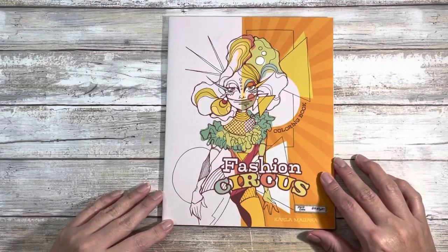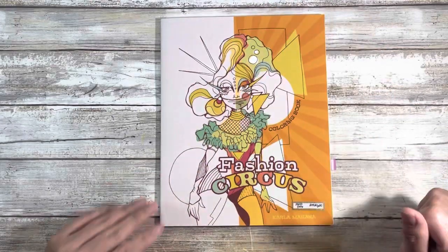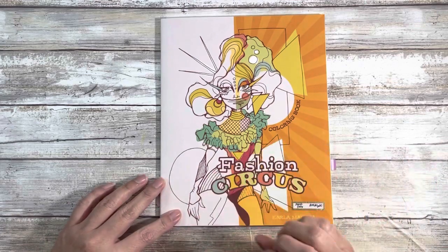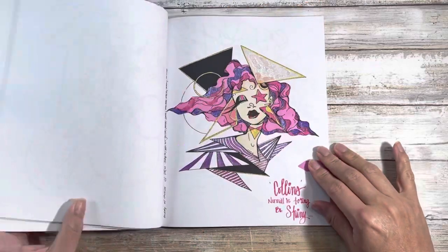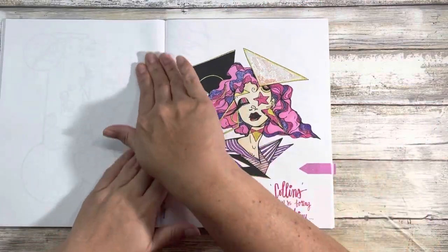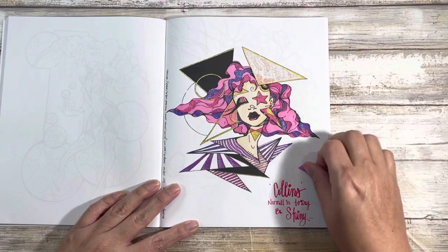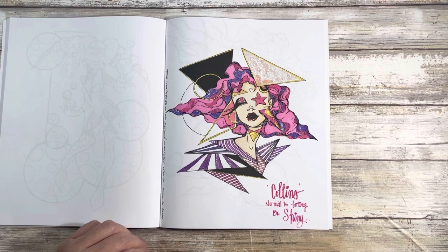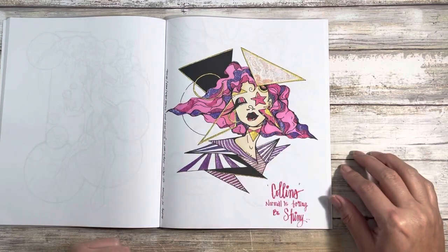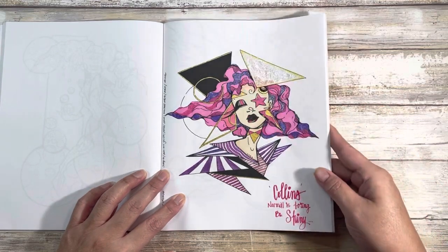I did one in here, Fashion Circus. It does have a matte cover. For filming purposes, those are great. I don't know that I like the feeling on my hands, but this was a buddy color with my girl Chelsea of Chelsea Jade Murray. For this one, I also plan on giving them names and doing a quote. I like adding text to the page because generally speaking, I won't be doing a background, but I think she's really pretty.